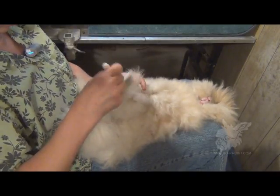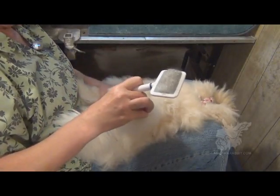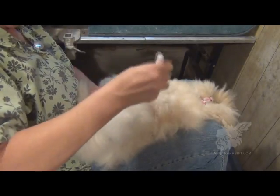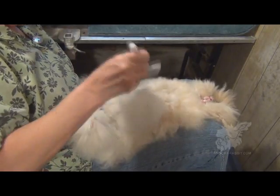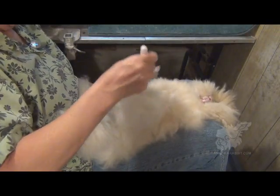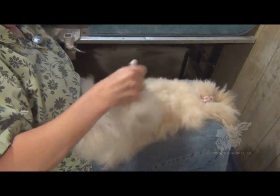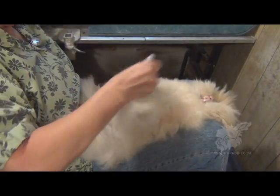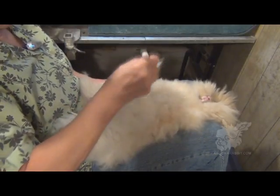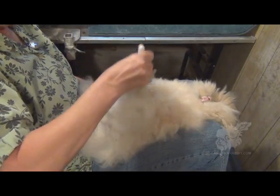I would be worried about having the rabbit brushed in time to get onto the show table when the breed was called. So this really deep grooming like this, I would rather do the day before the show, or maybe even 2 days before the show. And then all I would have to do at the show itself would be a little touch up.